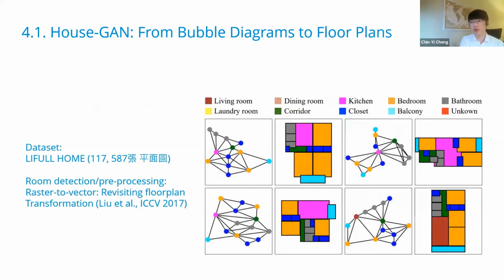So how can we train these models? I forgot to mention at the beginning, when you want to train a machine learning model, you usually need a data set, which contains lots of examples of those layouts. So we acquired this data set from a Japanese company called Lifull Home. They provide this layout data set for research purposes. If you are doing research, you can send a request to the company to get access. We got around 100K layouts to train this model.